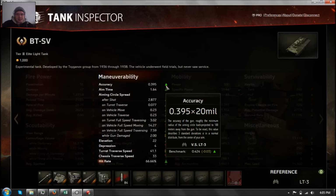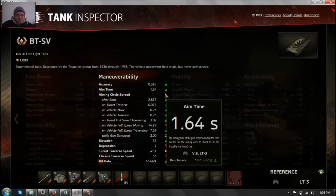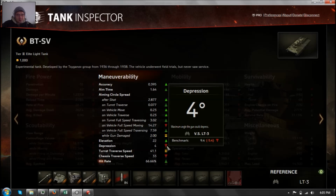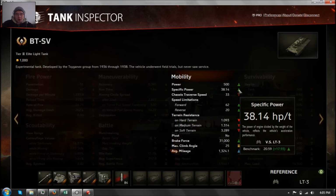Accuracy is not great, 0.39. Aim time is decent, 1.6 seconds. There's no gun depression, 4 degrees of gun depression. So you better keep running. So yeah, that's gonna be rough. Gun elevation is decent, 22 degrees.